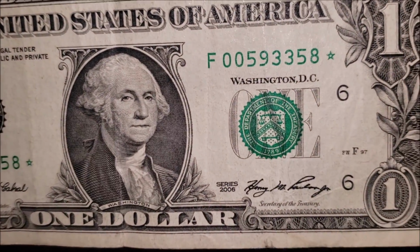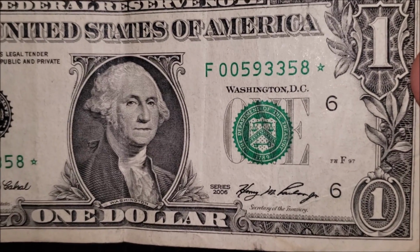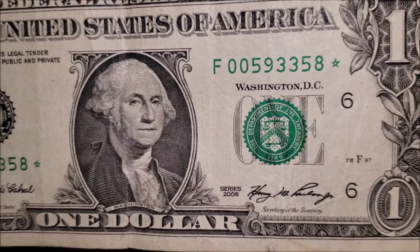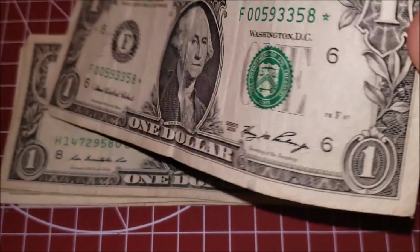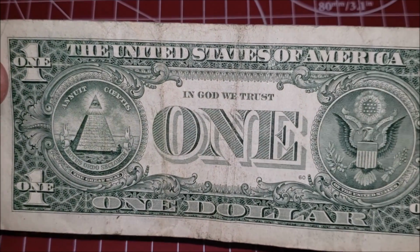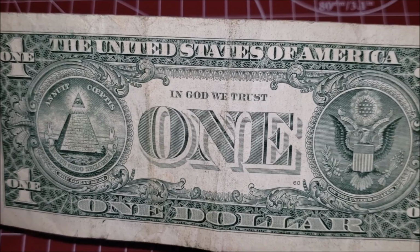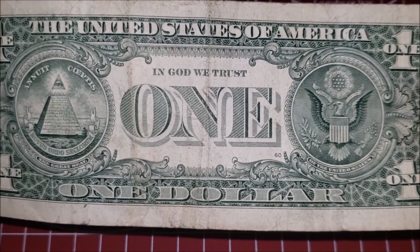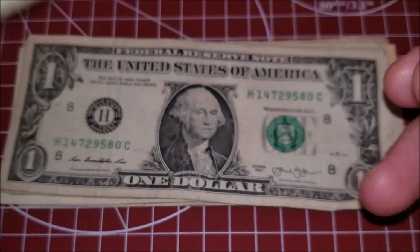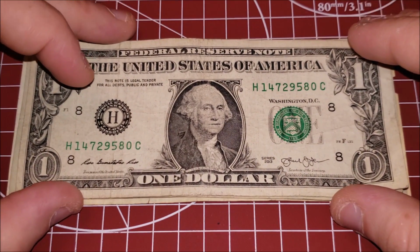Star notes are really great. I love star notes. I collect them. I know a lot of people that collect star notes. Some are a little more choosy than others on which ones they like to hold on to. But I hold on to pretty much every one of them. And then at one point or another during the year, I will put them back out into circulation. Nothing nuts going on the back of that note, but I'm going to set it aside for that star note.